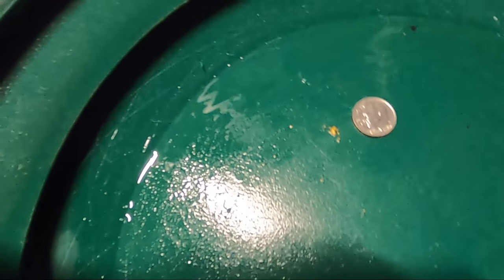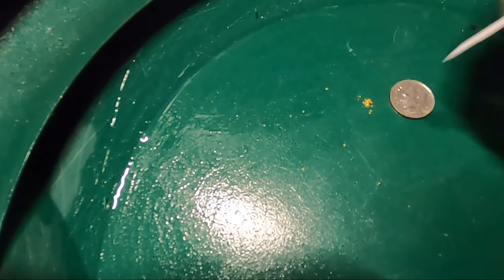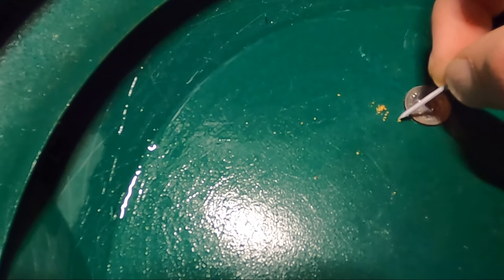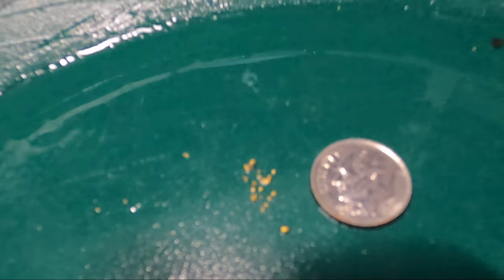Let's see if I can find a coin, so we could do a size comparison. There we go, I have a dime. There's the dime. Look at that piece. The thing is chunky. Awesome. Flat out awesome.